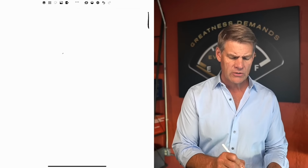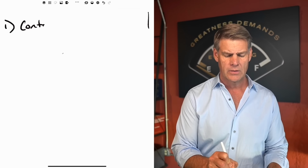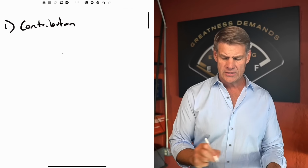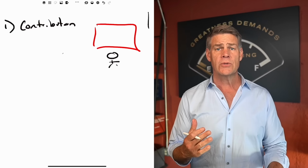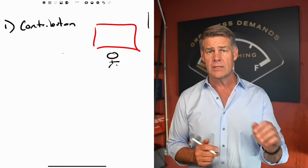So the first way in which you can fund a limited liability company is called a contribution. Now, what does that mean? With the contribution, if we have a limited liability company that we've set up here and I'm the member of that LLC, you're the member, you're contributing the money to your LLC. You're moving the money in.